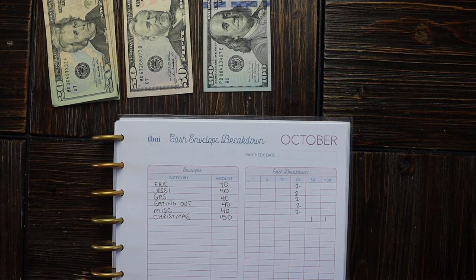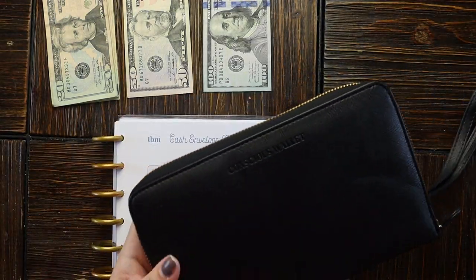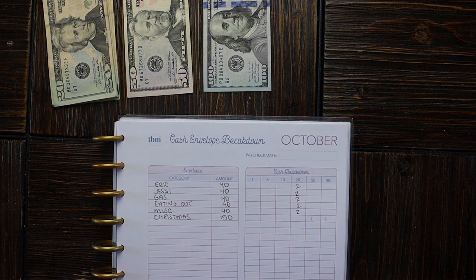And I am going to pull in my cash envelopes, which I have here in my Conscious wallet. The company, Conscious Wallet, sent me this wallet for review. I've been trying it out for the last couple of weeks and really enjoying it.